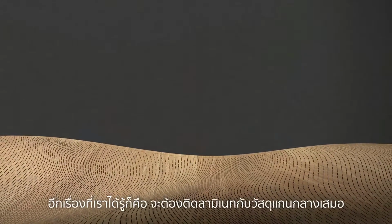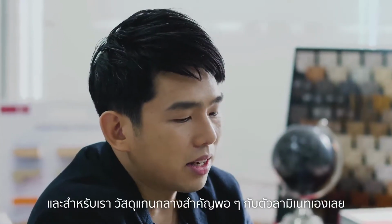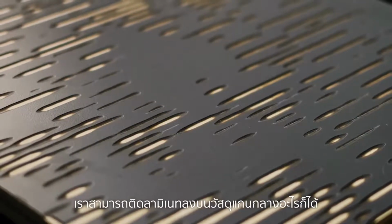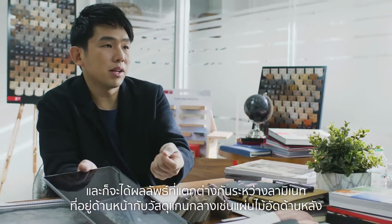The other thing is that it always has to be applied onto a backing, and so to us the backing is as important as the laminate itself. This is interesting and could be a new character, and we could apply any laminate onto this and still achieve this mixed result between the real plywood backing behind and the laminate in front.